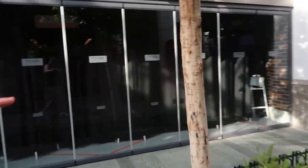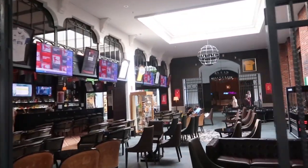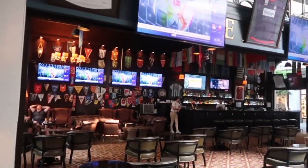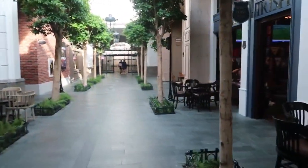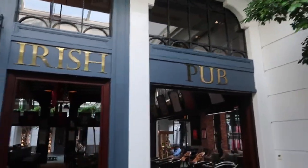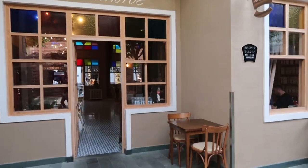This is the other side of the nightclub. And here is the Irish bar. Loads of TVs. Obviously all the sport is on there. And again, all of your drinks at the bar. We've not even had a drink. We haven't sat in it yet, no. I like it, but yeah. In the outside bar. Noble Irish pub. There you go. Yeah, it's like a little chill out area.